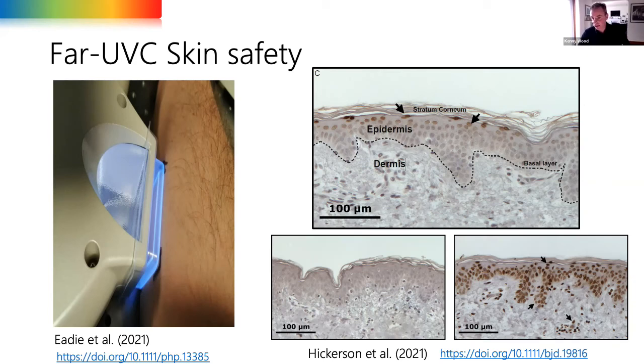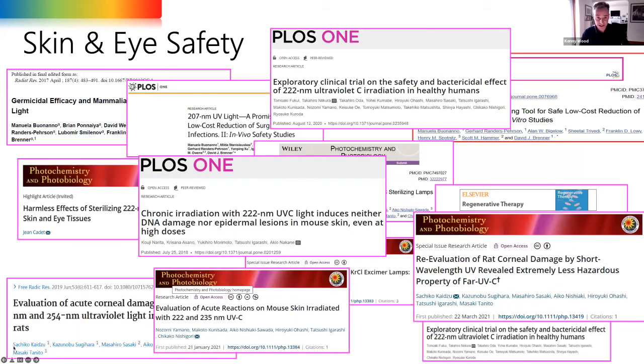The bottom right is a control experiment where skin was irradiated by an ultraviolet B light. You can see there's much more DNA damage throughout the skin, down to the living cells. So again, this was further evidence that the upper layers of the skin provide a protective layer against this particular wavelength of ultraviolet light. Now, it's not just our own group at Ninewells Hospital in Scotland that have been working on skin and eye safety. There have been dozens of publications, really ramping up over the last couple of years, looking at the safety profile of Far-UVC lights, and it is indeed indicating that it is a low-risk intervention.